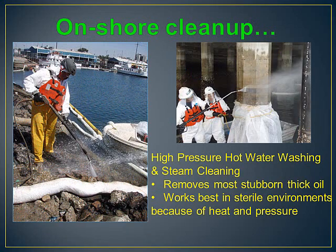Now we're going to add heat to the equation. So it's high pressure with hot water and then even steam cleaning as well. With the heat, you're making the oil even more mobile. So this is when you're working on oil that's very, very stubborn to get off a certain substrate. And what I put here is we recommend that you use this in sterile environments, because the heat and pressure is just going to kill everything and ruin the habitat.